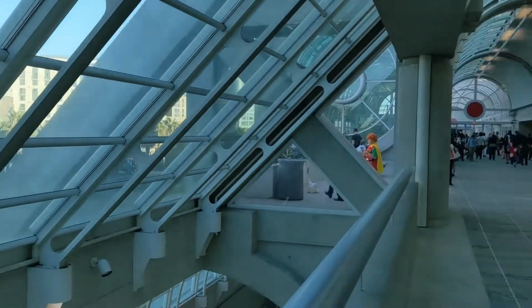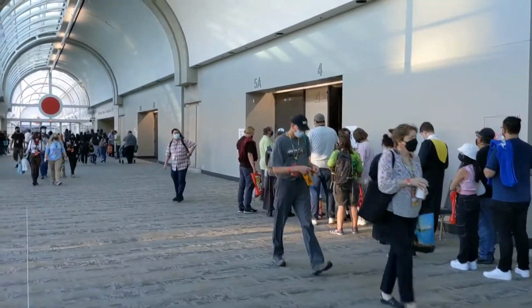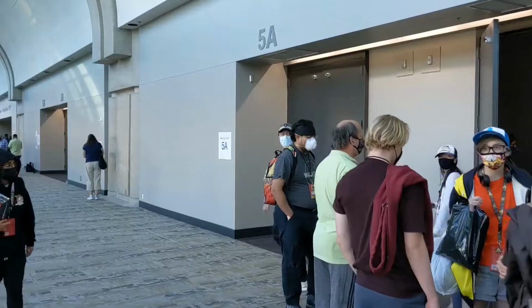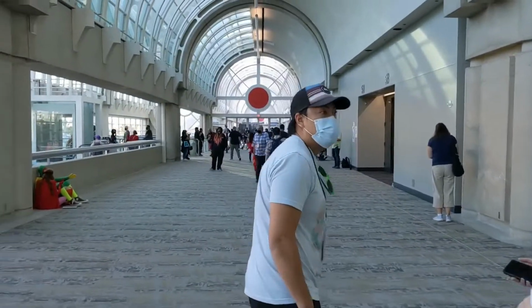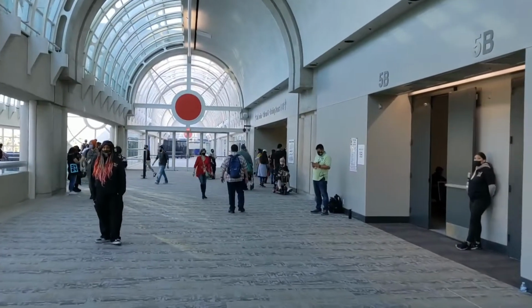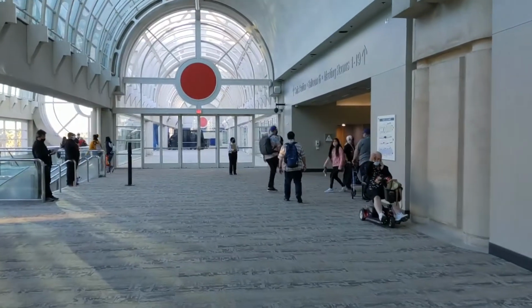So let's go. These are where all of the panels happen, or most all of them. You can see a bunch of fans waiting in line to get into whatever's in that room. It's never terribly crowded up here, thankfully, especially during the special edition of Comic-Con, where there's not as many people to start with.